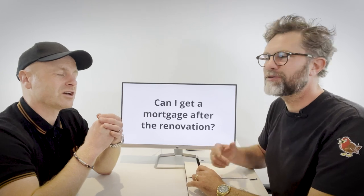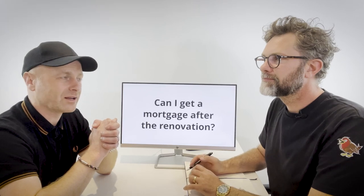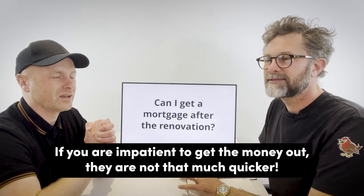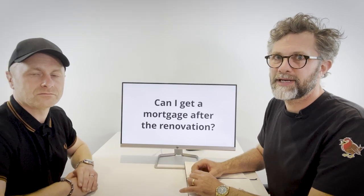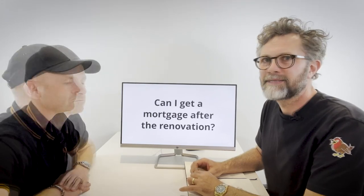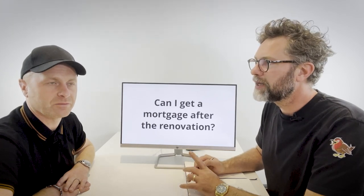Should we dig into why? Because I know some people charge slightly higher fees. They've got an experience of down-valuing a little bit just to build in a bit of extra. And importantly, if you're impatient to get the money out, they're not that much quicker. By the time you've bought it, got it registered at Land Registry, expedited the paperwork and gone through their process, you'd probably be at 4 months anyway. It's not worth it, in my opinion. By the time we've got it renovated and rented out for a couple of months.